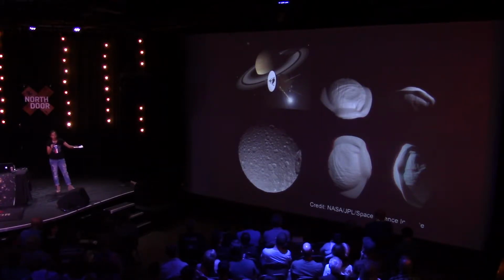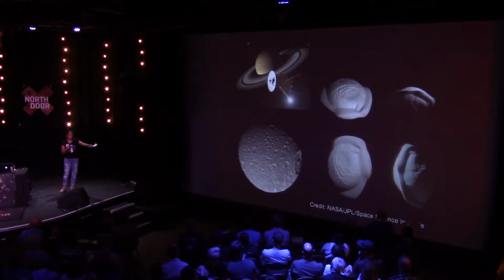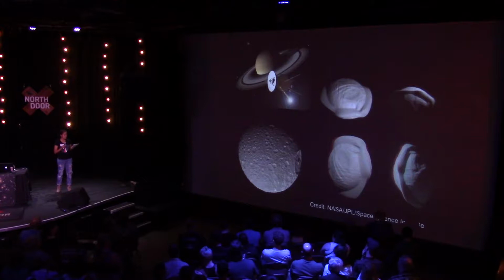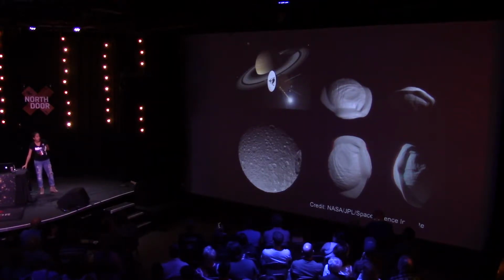And for any Star Wars fans out there, you might already guess what Mimas is called down here on the bottom left. It is known as the Death Star moon, due to this large crater you can see on the right-hand side. We've known about Mimas for a while, but this new image really shows off the resemblance. And there's apparently also a moon of Saturn that resembles a walnut. So, I mean, props to Saturn for all its wacky moons.